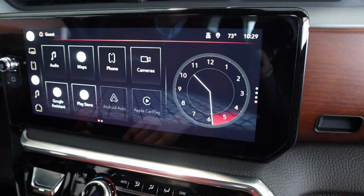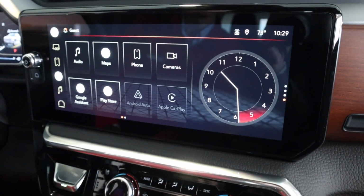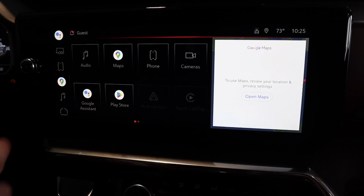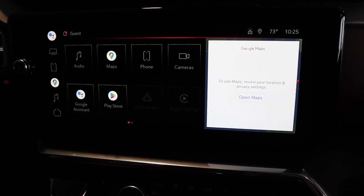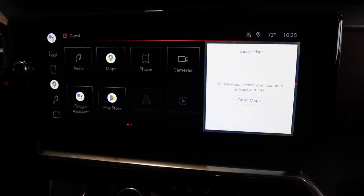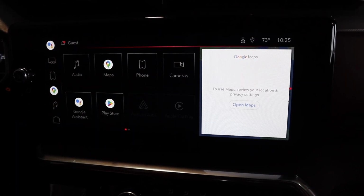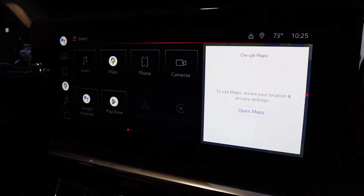You now have a 12.4-inch diagonal screen here, which is now all Google based. So in your audio, of course, you will have AM, FM, Sirius XM, and Bluetooth capabilities. Your maps then have Google Maps instead of a built-in Chevy or GMC Infotainment, which is nice because it is updated by the second, where if there's any sort of road hazards or construction work, you will be notified. Your phone, again, just allowing for Bluetooth to make phone calls and texts, all that stuff.